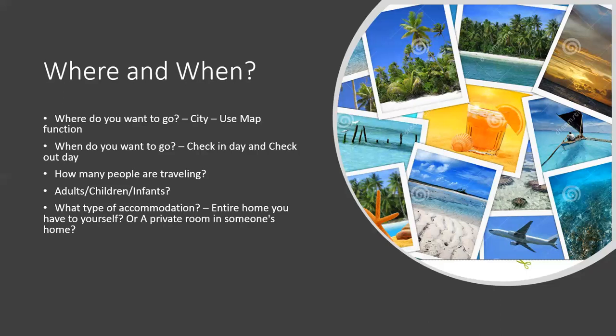So you just need to work out whether you want to be staying in a private room or an entire apartment. We'll get a filter to click on there.